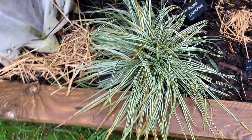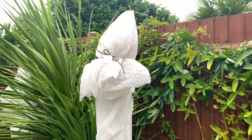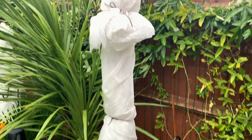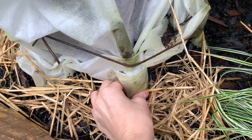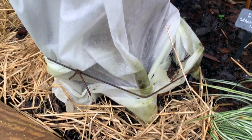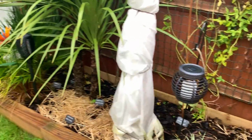Got a lovely grass here. And here is one of my tallest Musa basjoos. He got massive last year, he looked awesome. So I can't wait to see how big it gets this year. And there was lots of pups around the edge. Actually, you can see them. Still feel firm, which is good. I've got a few friends requesting some baby bananas.